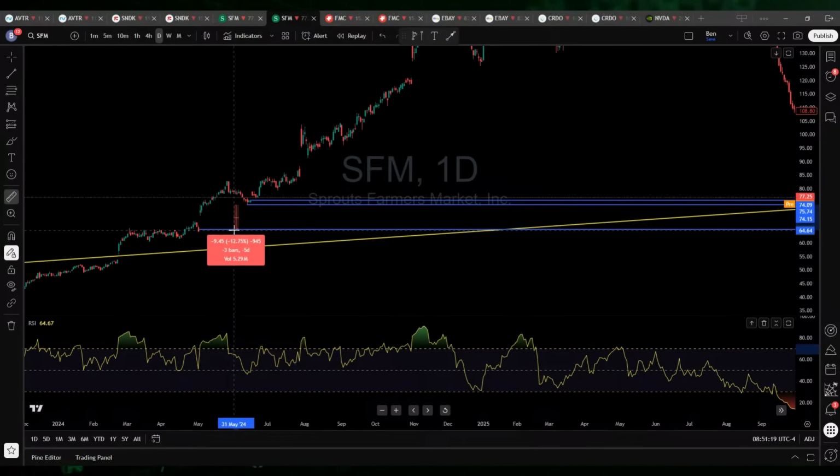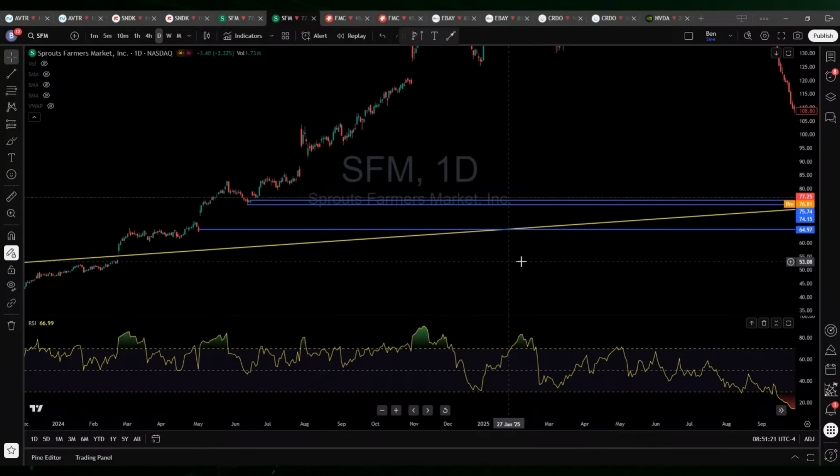Obviously, you guys do what you want, but it would be a 12% move to the downside. But this is your next level of support. Combine that with all this price consolidation, you should get a pretty significant bounce from that level.